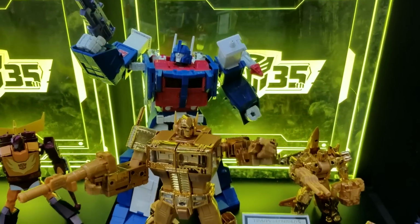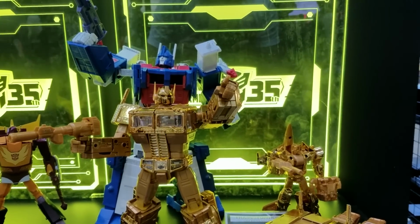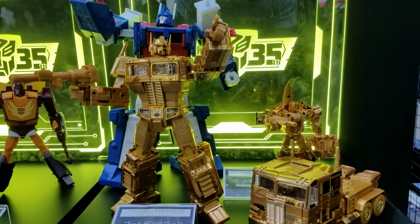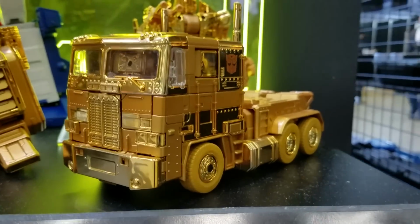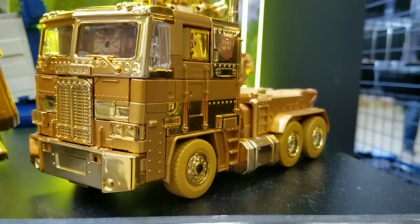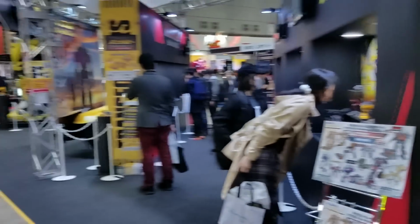There's Ultra Magnus at the back there, but look at this. Golden Lagoon Optimus Prime. So shiny. Awesome. All right.